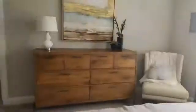Again, we've got it staged with a good sized bed. Get a good idea of the amount of space that you have in this room. And then here, a walk-in closet off your secondary bedroom.